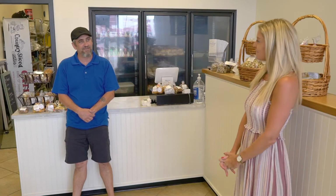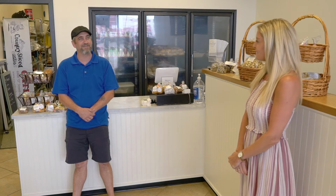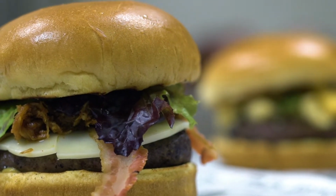Do you want to tell me a little bit about the place? How do you come up with some of the names for your sandwiches? You know, we sit around in the back a lot of times and come up with names that we think are funny. Like this one we're doing this weekend, we came up with a name before we came up with the item. The Big Bad Wolf Mama. Oh my gosh, I love that.